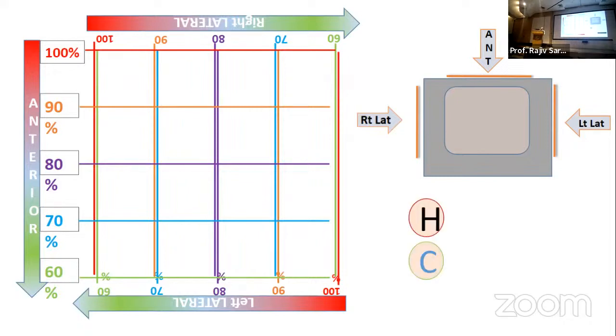But where will be the first? Again, as I said, it is a 20-second exercise. You should get it. Where should be the hot spot? Where should be the cold spot? You have to think more. Otherwise, that means there's a fundamental flaw in your training or your thought process in terms of interaction. Now here it is interaction of beams. All throughout we have been reading about interaction of X-ray with matter. We have not read interaction of beam with beam.